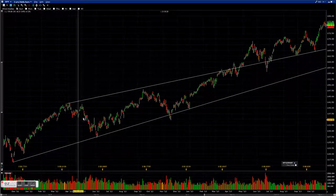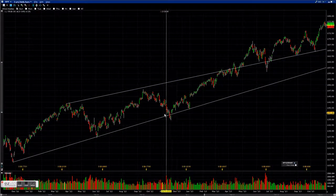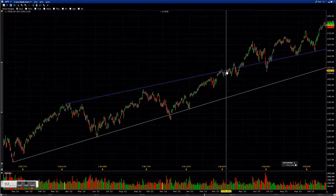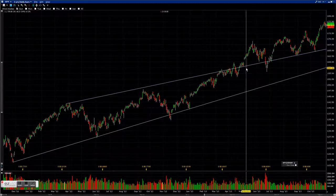We can see that from all of 2012, we kept bouncing from the support channel back up towards the top of the channel, towards resistance, and back down. You'll see that we actually took not 1, not 2, not 3, but 4, 5 attempts to break the uptrend resistance in order to get out and above the channel. This would have been back in April 2013, before the market went on another 12% rally.